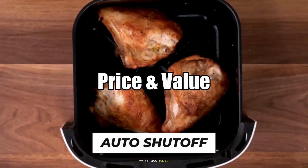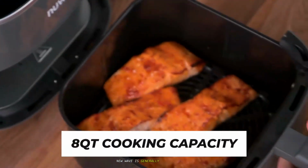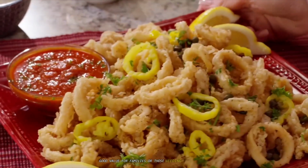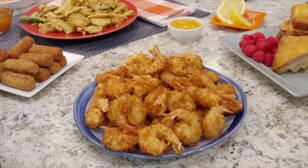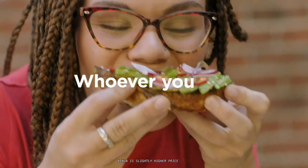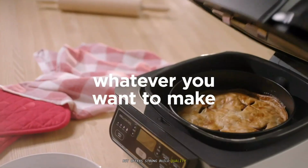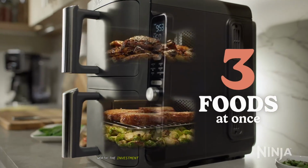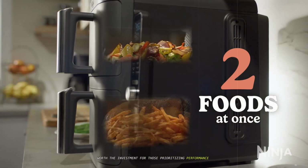Price and value. Nuwave is generally more affordable, especially for the size and features. Good value for families or those needing more capacity. Ninja is a slightly higher price point, but offers strong build quality, durability, and a sleek design. Worth the investment for those prioritizing performance and aesthetics.